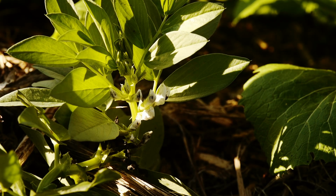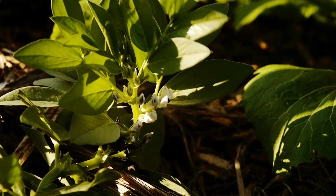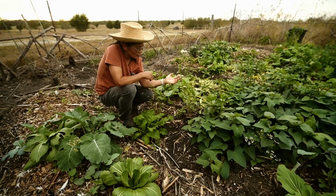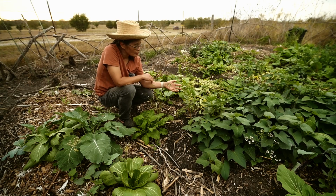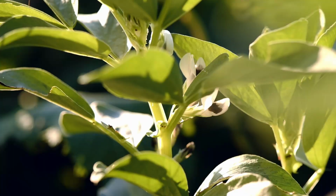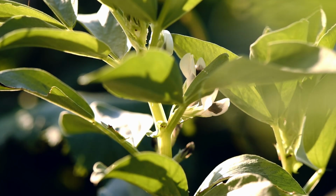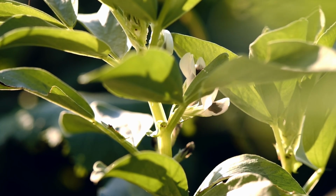These are fava beans that sprouted. I usually plant them around this time. They can take some freeze, so usually we get fava beans in early spring. But this year I decided to try to plant them early, and this one started setting flowers, and they have very fragrant flowers. Maybe we will get some fava beans in December.